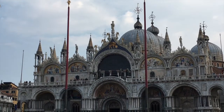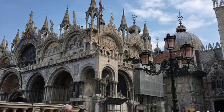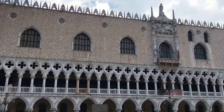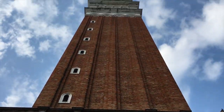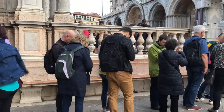The Basilica was extremely impressive with its ornate carvings and decor, and it connected to the Doge's palace, which I'll cover in another video. But we opted to go to the top of the Campanile first, before the line got any longer than it already was.